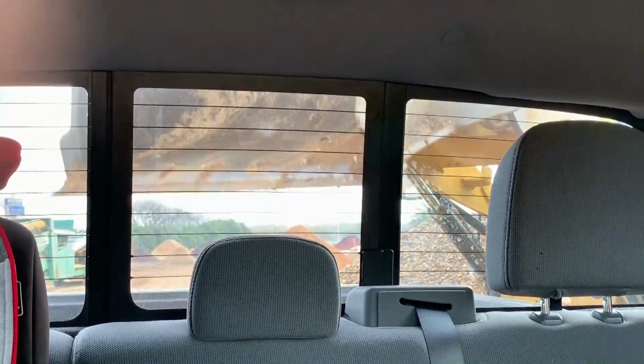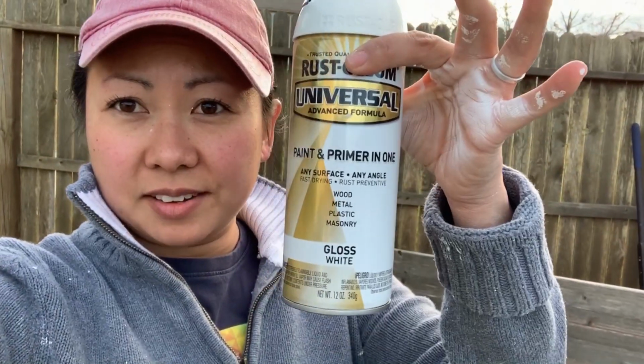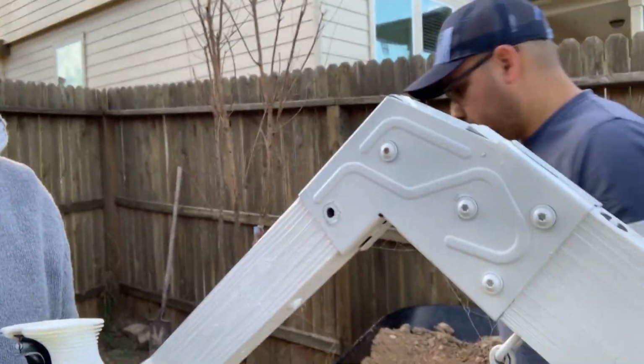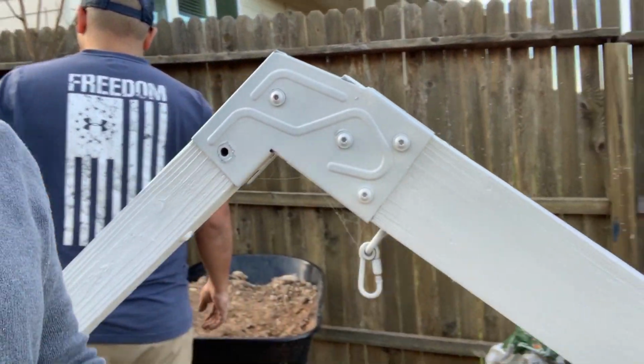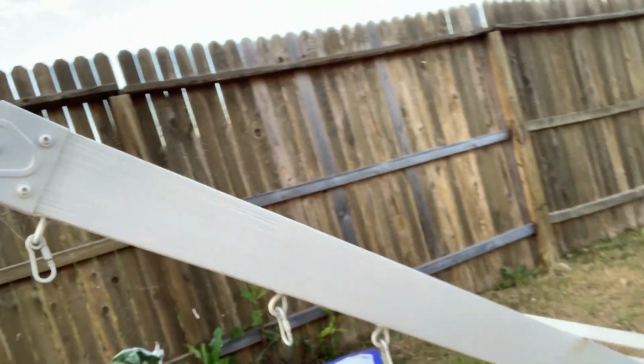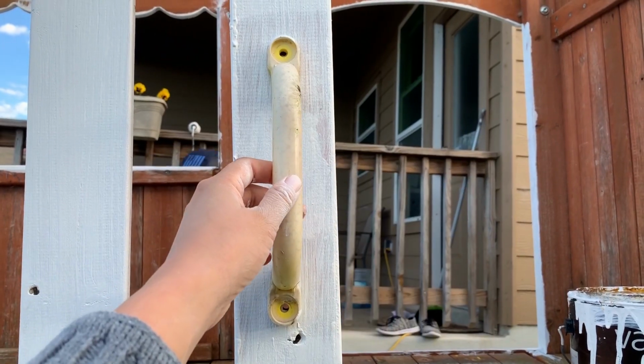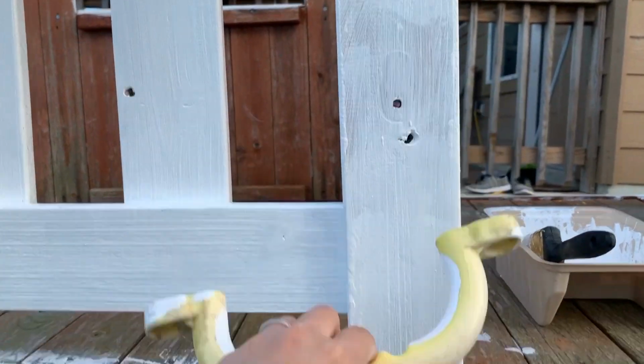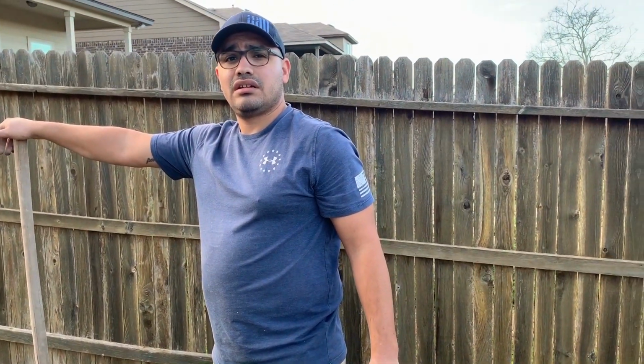Oh my goodness. This is what I've been working on. It is Rust-Oleum, really good stuff, white. And what I'm doing is spray painting what was green. I'm spray painting the metal parts of the play set. All right, so you see this nasty yellow handle? We took them off, and we're gonna spray paint these bad boys too. We are not making a whole contraption to spray paint something. This is why you fail.